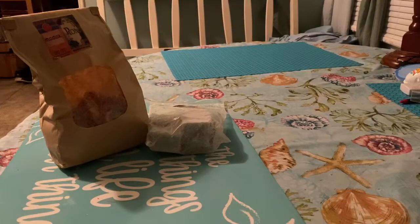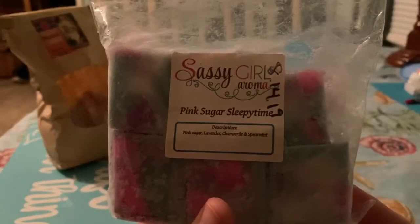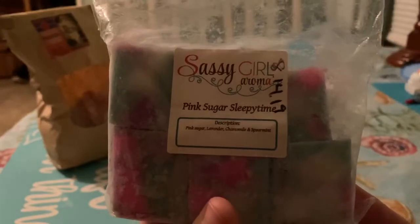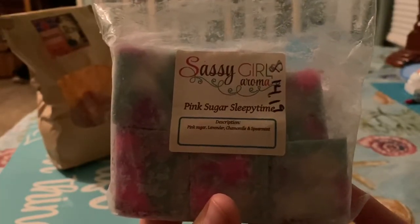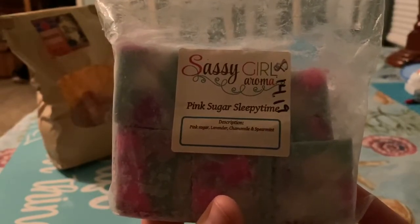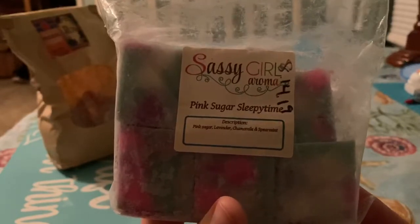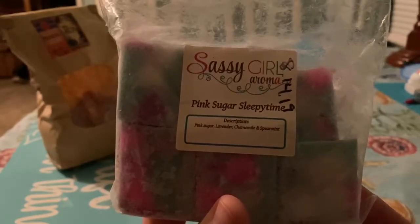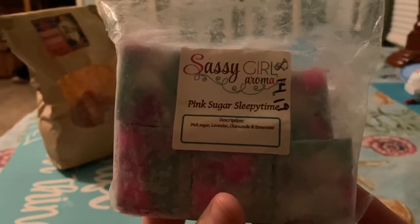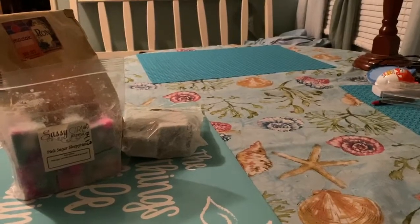I broke out my poly bag I had been hoarding of Pink Sugar Sleepy Time from Sasago Aroma. I did score a loaf and a D-stash, so I will have a D-stash haul for you because I do have several things I've purchased in D-stashes. It's Pink Sugar Lavender Chamomile Spearmint. For those of you who have followed me for a while, you know I am a huge Pink Sugar Sleepy Time fan. This is my top favorite from any vendor scent. Second would be Rosemary's Baby from Super Tarts. But this is my top favorite scent. It is just a nice calming scent. I think the chamomile really helps make it more of a soothing scent. But Pink Sugar, Lavender, and Spearmint together are amazing. So I cut a chunk in half and did it in the bedroom one night. I love it.